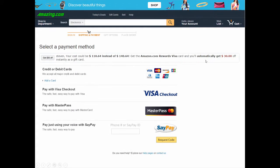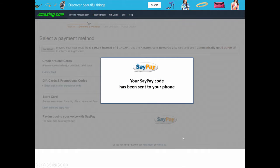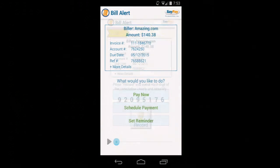I go to checkout. I see my various payment options, and this merchant takes some type of SayPay solution that is integrated into maybe one of the other brands. I enter my phone number and user ID, request a code, and I'm informed now that I've received a code to go to my phone to authorize the transaction. So I'm going to go to my phone now. I pull up the push alert.